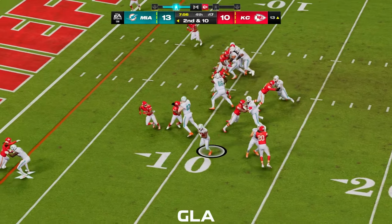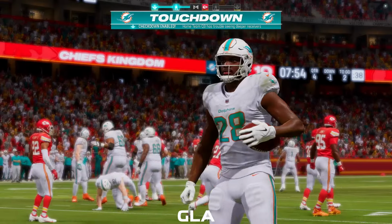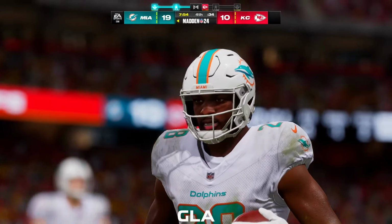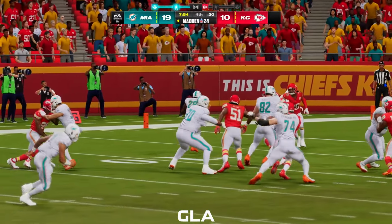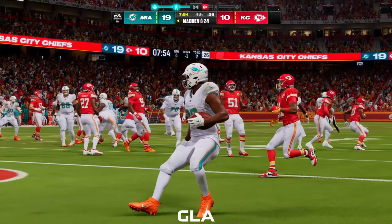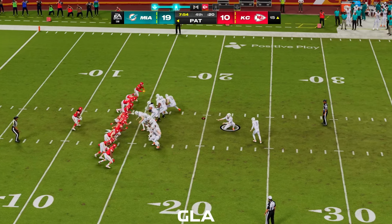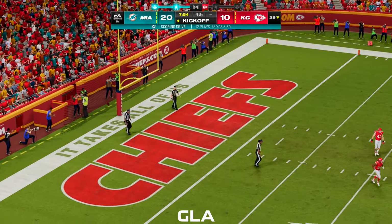A give left side. Here's Achane, and he will take it in for a Dolphins touchdown. Devon Achane with his second touchdown of the night. And the Dolphins get an important score there to extend their lead here in this fourth quarter. Sanders on for the extra point, and his guys will take a 10-point lead.